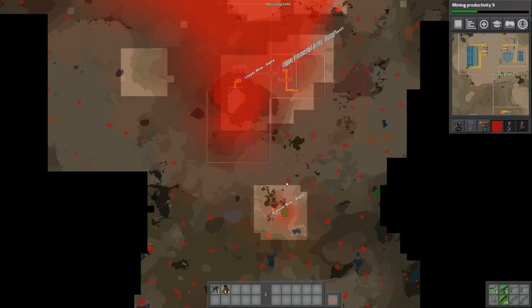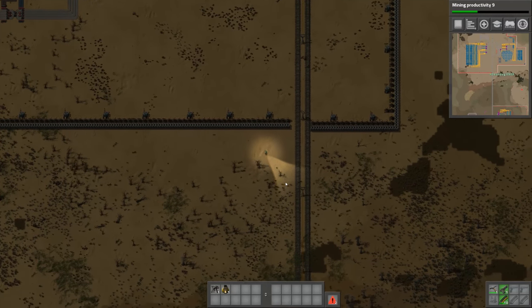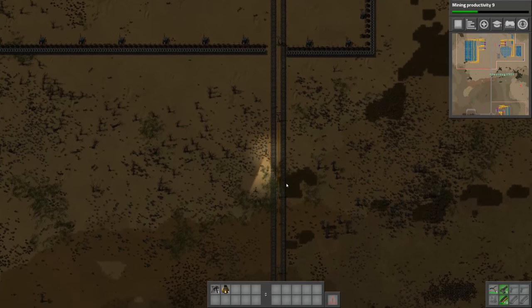I was hoping to make it down to the uranium mine, but I don't see that happening anytime soon. But we'll go ahead and travel a little bit further down, at least get down to our copper.